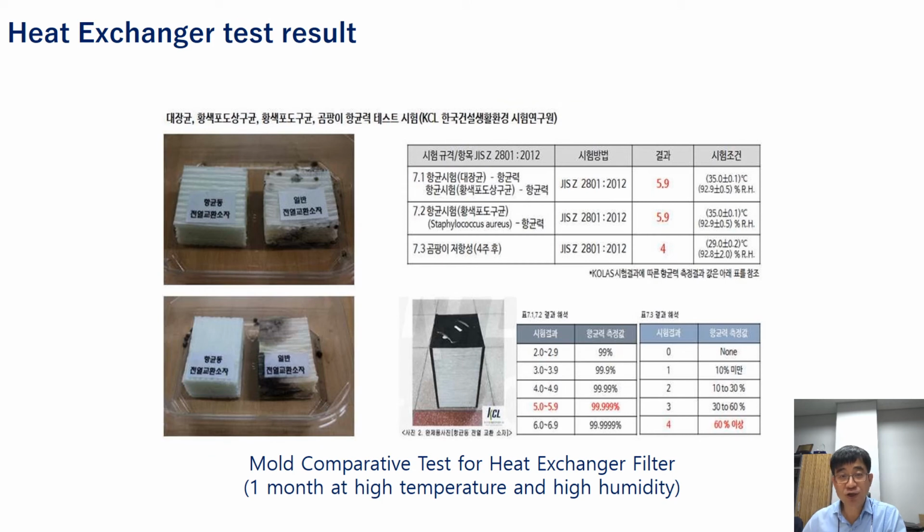In the case of the heat exchanger, it plays an important role in the air conditioning system. When cold and hot air collide, dew condensation occurs and mold generates due to moisture. When Kapha nanoalloy is applied to the filter of the heat exchanger, mold did not generate, as shown in the picture on the left, even after a severe test at high temperature and high humidity for 1 month, and it can be seen that mold generated in the case of the existing conventional filter on the right.